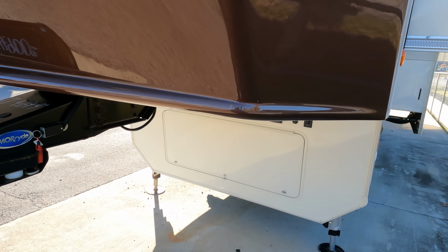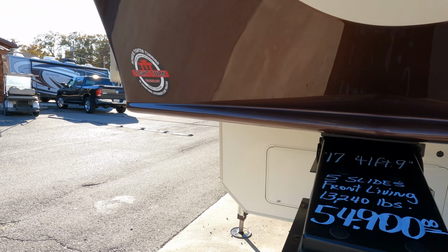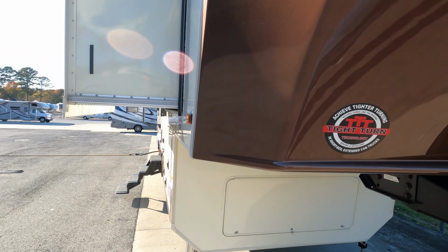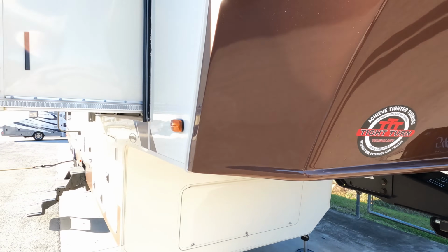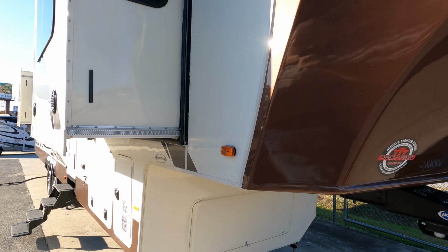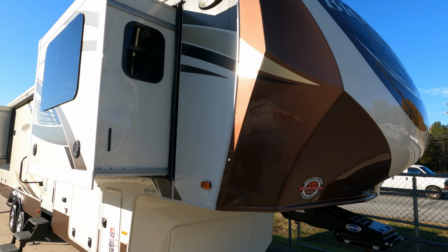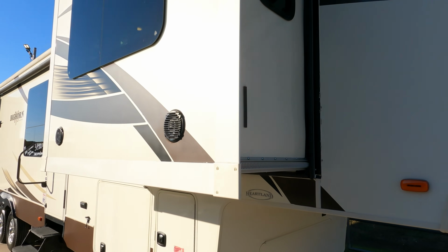Beautiful, beautiful fifth wheel. They don't come any finer than a used fifth wheel, period. I don't care what year model, what price you look at, there's nothing else out there this fine in this condition, especially for this price. I mean, not a speck of delamination. I've looked over this thing, I can't find a ding, a dent, a scratch, nothing on it. Outside speakers.